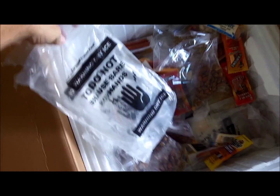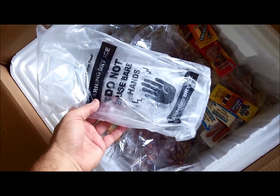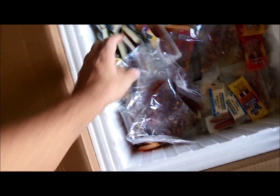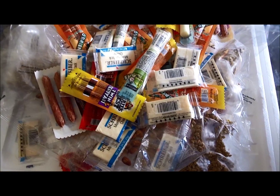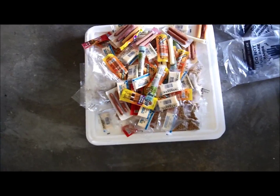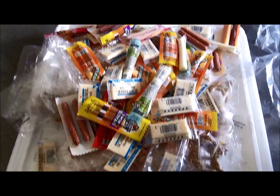Here's the bag that the dry ice came in. It's pretty much all gone. I don't know, maybe there was another bag. Yeah, there's another bag, but it's all gone. All right, I'm going to sort some of this stuff out, and then I'll be back in a second. So you might call me crazy, but I'm back here, and I've got all the snacks pulled out of the box. There's a month's worth of snacks.